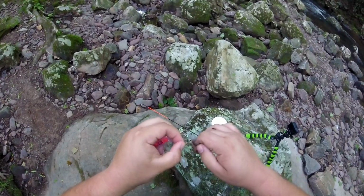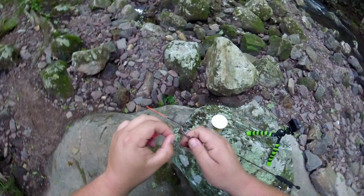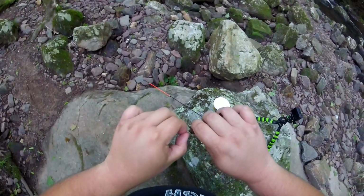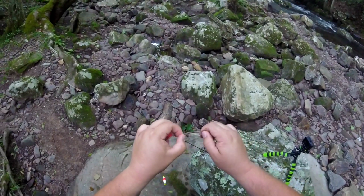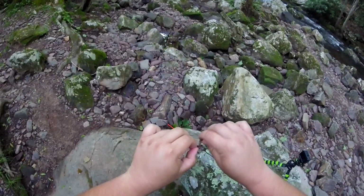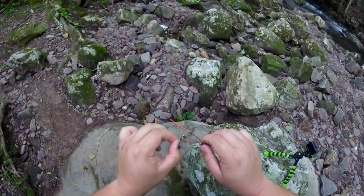I'm going to skin hook a worm. It's this Canadian night crawler. All I'm going to do is skin hook him a couple times, run him up the length of that hook.